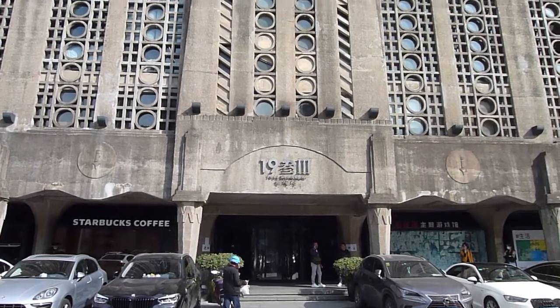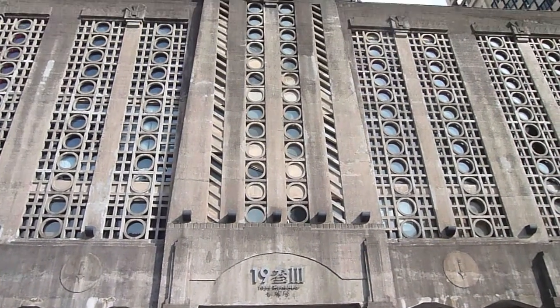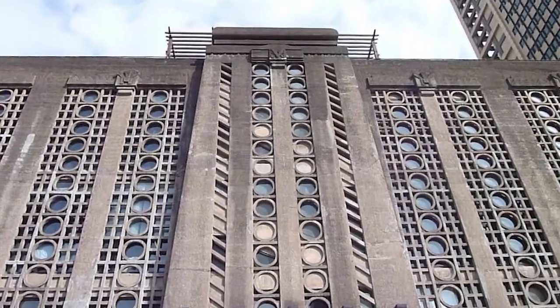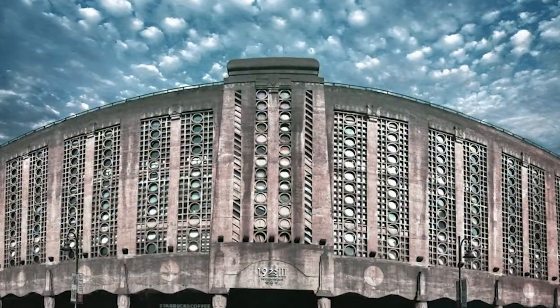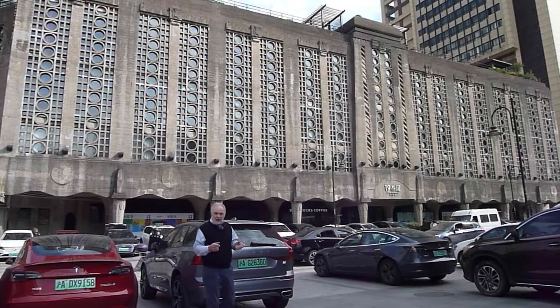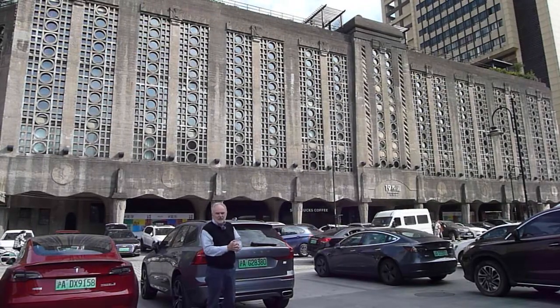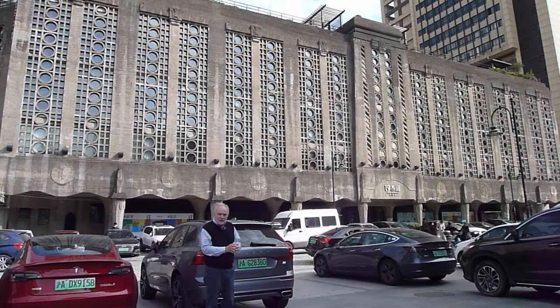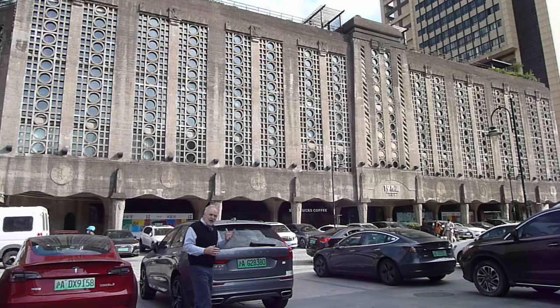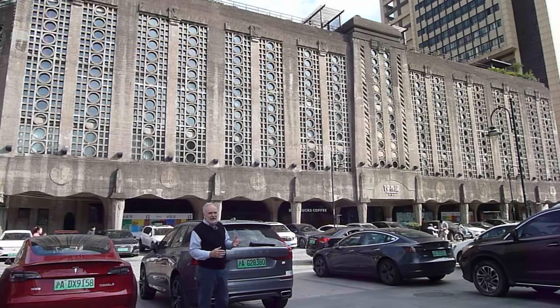It's symmetrical with an embossed sort of top to the crown, which is reminiscent of Art Deco. But in other senses, it's an early example, a very early example of Brutalism. It is now unique in the world. There used to be three of them, one in India, apparently, one in London, both of which were demolished. So this is the only one left in the world. At its height in the 30s and into the 50s and 60s, it could process up to 1,200 cattle a day, yielding 130 tons of meat a day.